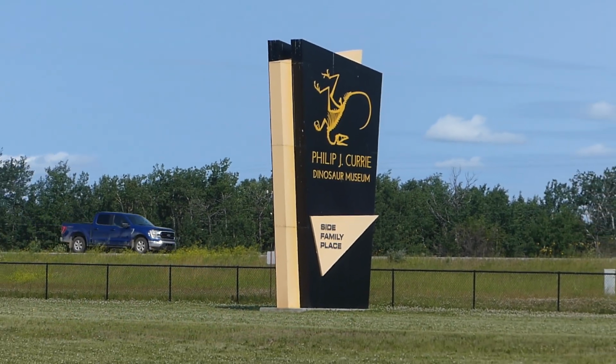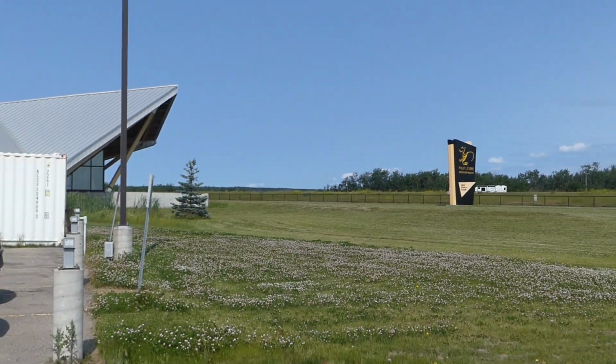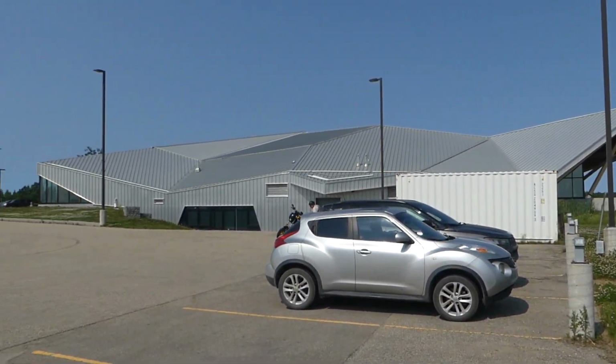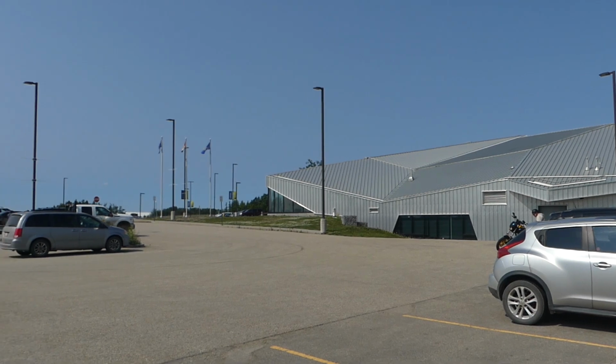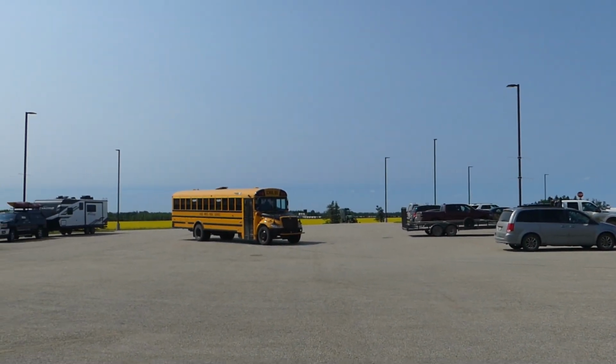The next day, we headed west a little ways to a dinosaur museum. An enormous deposit of fossils had been discovered in the area back in the 70s. This museum opened in 2015 and is named after one of the researchers on the original fossil excavation.